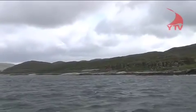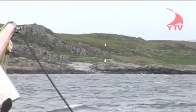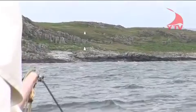So we're just approaching the end of the first leg of our approach here. It's got the 2 transit markers nicely in line on the bow.